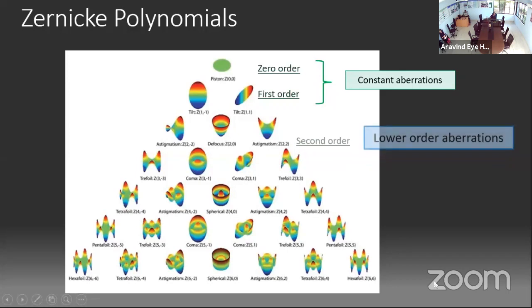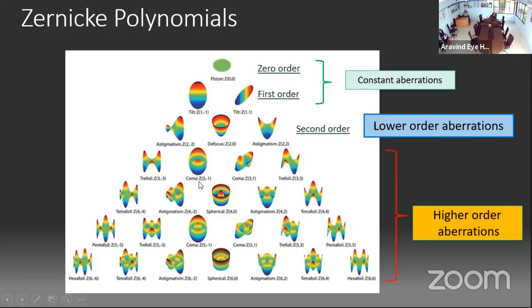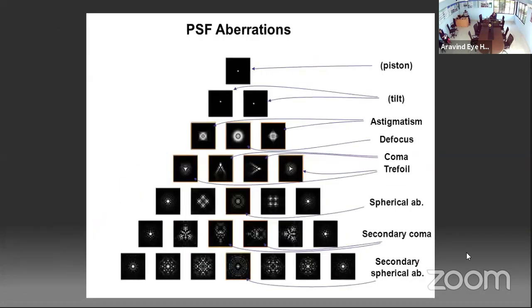Next, in the third line comes the second order aberration, otherwise called the lower order aberrations. These are the aberrations which can be corrected by traditional means with a sphere and a cylinder. So this consists of a defocus, which includes both myopia and hyperopia, and a vertical and a horizontal astigmatism. And all the other remaining ones here, like coma, spherical aberration, secondary astigmatism, trefoil, tetrafoil, pentafoil, and hexafoil, all come under higher order aberrations. So these are the point spread images of these aberrations.